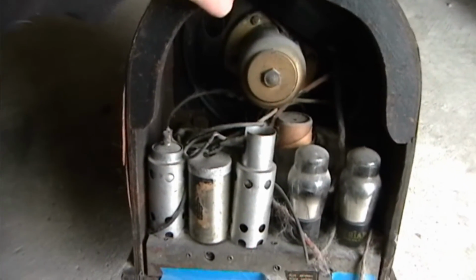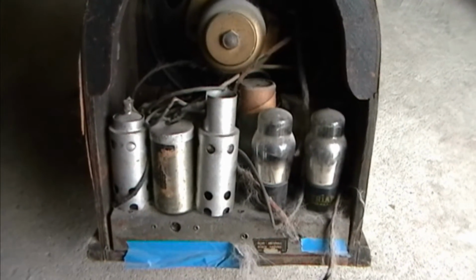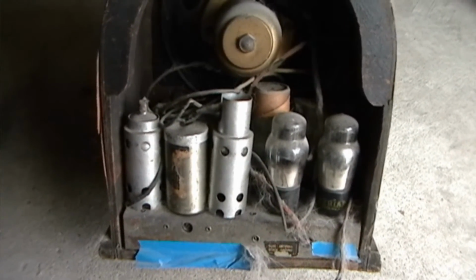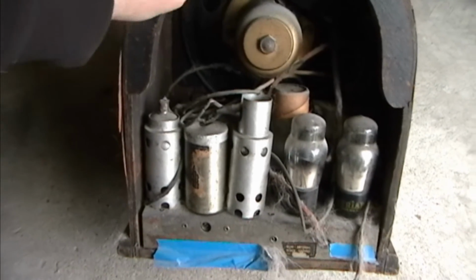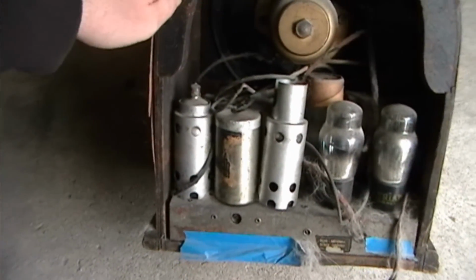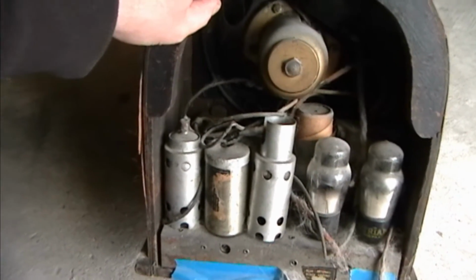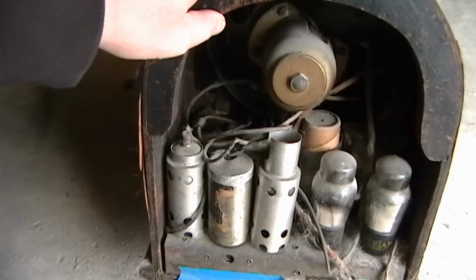So the main problem with this is it's only got 4 tubes. Got a Type 80 rectifier, a 2A5 audio output, and then 2 Type 57 tubes, I think, which are here and here. So no RF amp and not much of an IF stage.